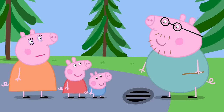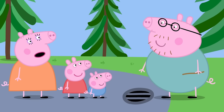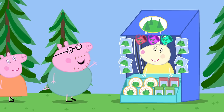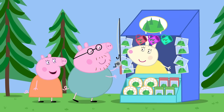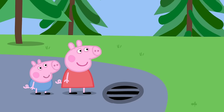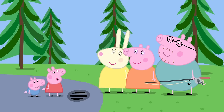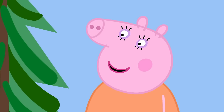What we need is a fishing rod. Then we can catch the keys on a hook. Maybe Miss Rabbit sells fishing rods. Do you sell fishing rods? We do, actually. I don't know why. You don't get fish in the mountains. We're not fishing for fish. We're fishing for keys. My daddy dropped the car keys down the drain. Oh, you'll never get those back. That drain's really deep. What are drains for? A drain takes the rainwater away to the sea.